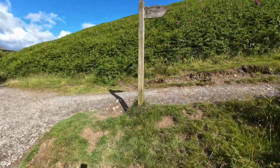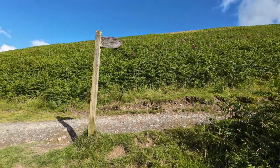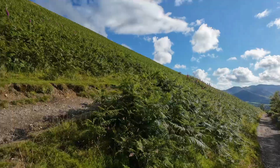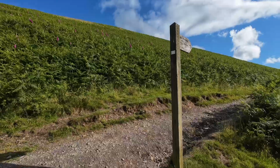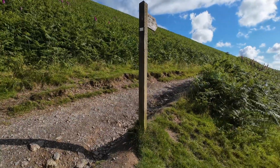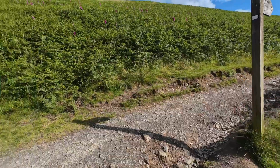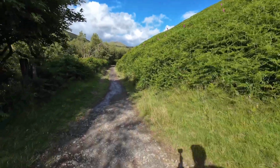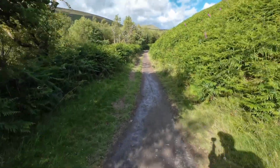Okay, if you're coming up here and you want to do a second summit, this one takes you off to Latrigg, off to the right there. I do have a guide that takes you up there, so you could follow that, maybe come back down, or you can come back over the summit to the car park. We want to be going straight up here.